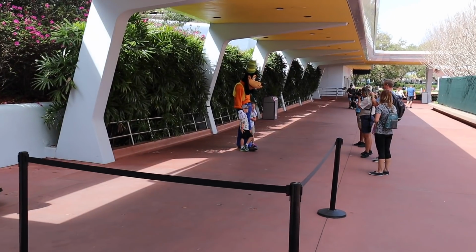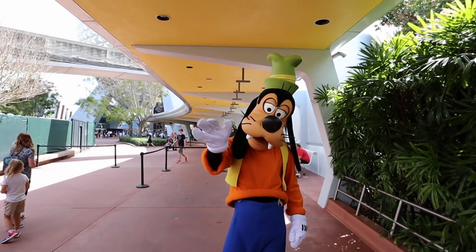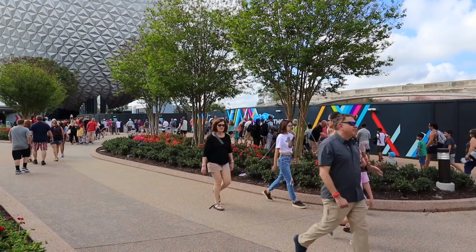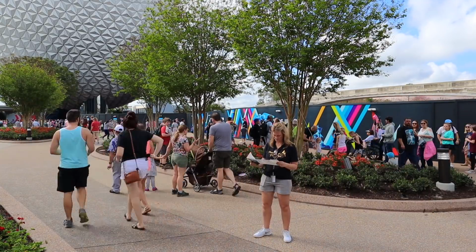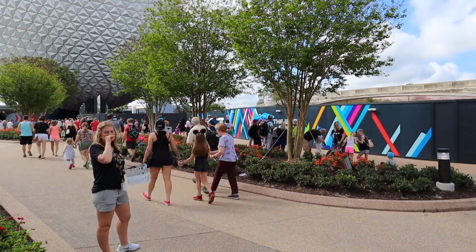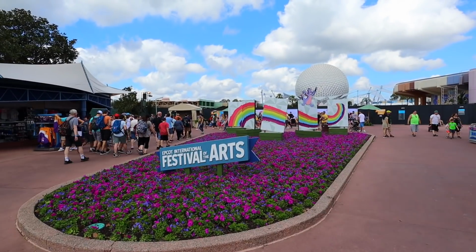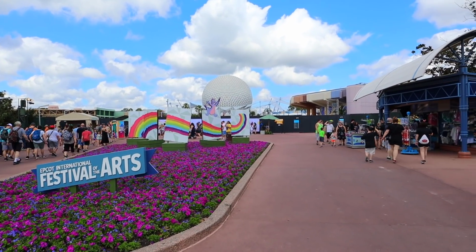Ooh, what the heck? They have Goofy over here just hiding with no line. Hey Goofy, how you doing, man? I love what you're doing with the place. All the new construction coming up. You could be the muse to my passion. Okay, I'm gonna go ahead and let you guys go.